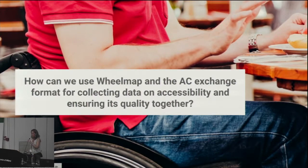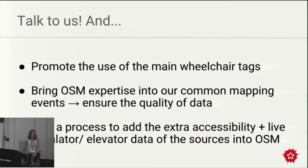Yeah, and what can you do now, when we can collaborate on such a scale with each other on accessibility data? How can we go even further, especially in the direction of collaboration with the OpenStreetMap community, collecting more data and ensuring its quality? I collected a bunch of calls to action. First of all, let's talk about how we can promote the wheelchair tags within all mapping events we're doing, or bring that further into the awareness of mapping events in general.